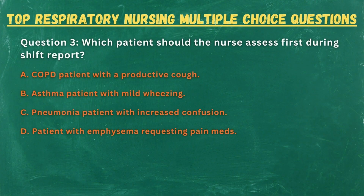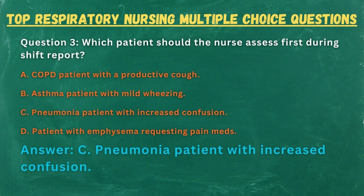Question 3. Which patient should the nurse assess first during shift report? A. COPD patient with a productive cough. B. Asthma patient with mild wheezing. C. Pneumonia patient with increased confusion. D. Patient with emphysema requesting pain meds. Answer. C. Pneumonia patient with increased confusion.